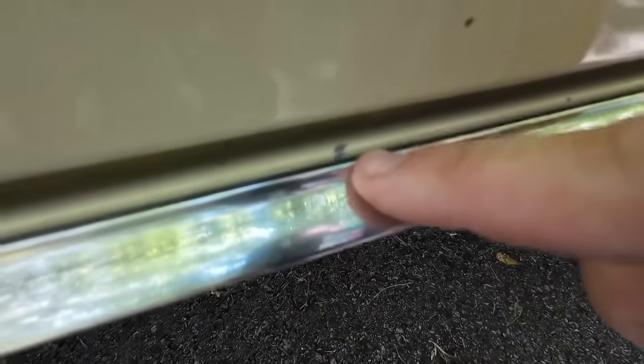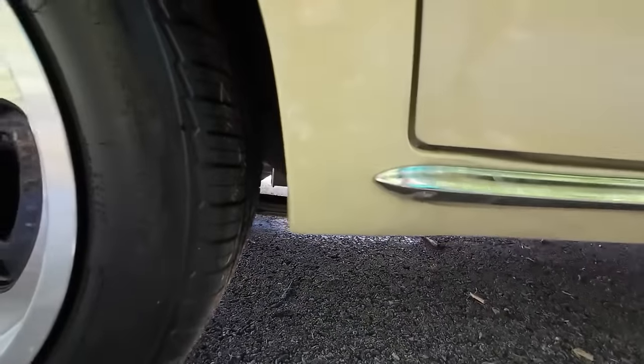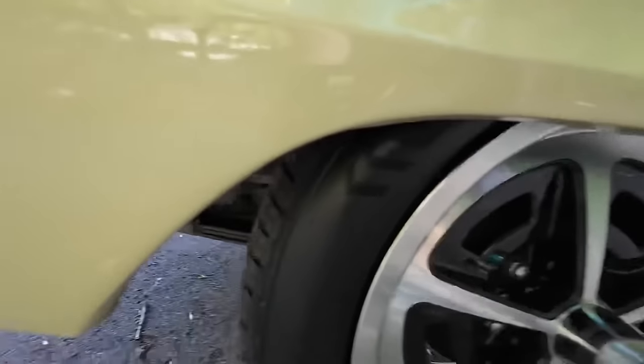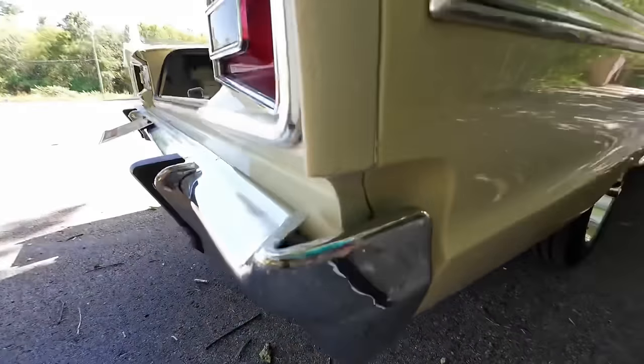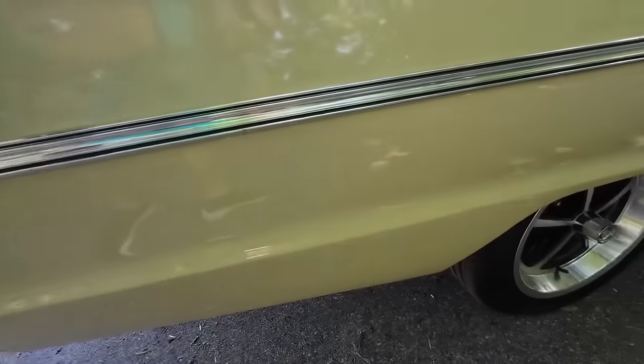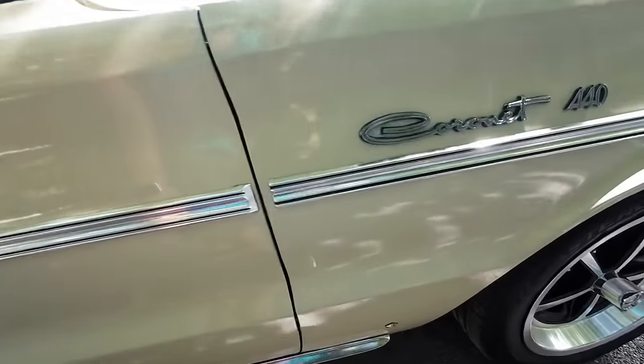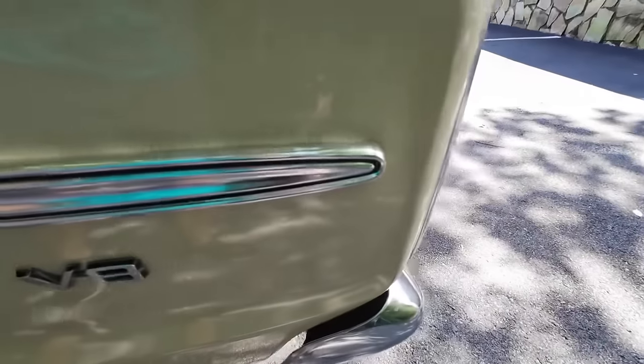You got some little chips here. Little rust bubbles popping up. Chips back here as well. Touch-up marks. Paint run here in the middle of the door. It's really hard to see. Another paint run right here. If it'll pop up, that'd be awesome. Sometimes in the videos they don't pop up well. I'm trying to zoom in on stuff though.